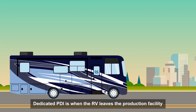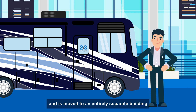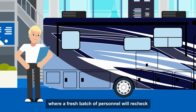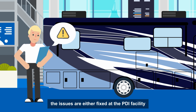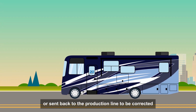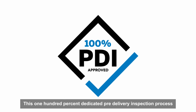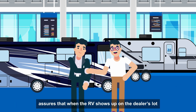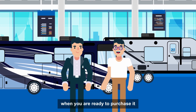Dedicated PDI is when the RV leaves the production facility and is moved to an entirely separate building, where a fresh batch of personnel will recheck all of the components and systems. If any of these fail to perform to optimal levels, the issues are either fixed at the PDI facility or sent back to the production line to be corrected. This 100% dedicated pre-delivery inspection process assures that when the RV shows up on the dealer's lot, it is in the best possible working order when you are ready to purchase it.